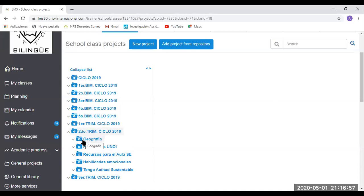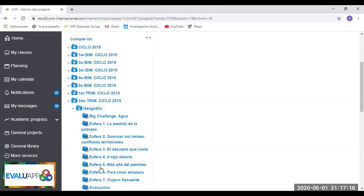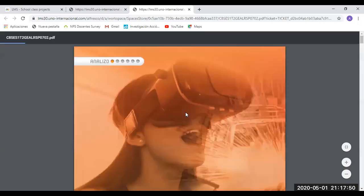Like this time, you are going to work in the Spanish book of geography. You're going to enter where it says 2nd trimester. You click in the book where it says geography, and then you go to Sphere 2. But this time we're answering Sphere 6, right? So you go over here where it says Sphere 6, and you click in it. Once you click in it, you're going to find some information. For example, the key. The key has some important details that can help you answer the pages of your book. Where it says Book of the Student of Geography, you're going to click in there. After you click in there, you're just going to search for the pages that I'm asking. For example, let's find page 108.